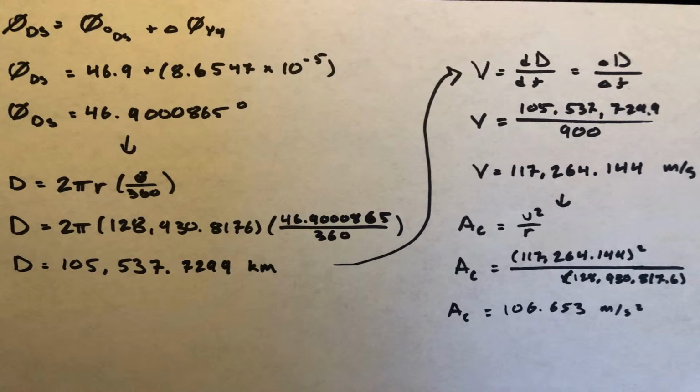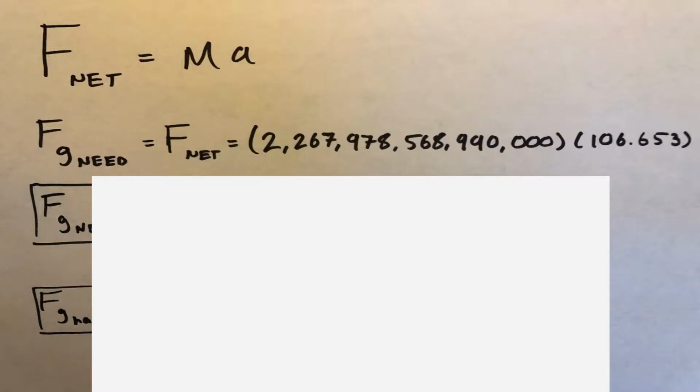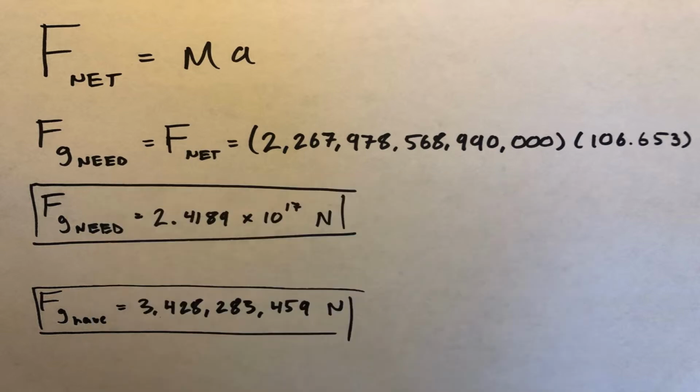And then using that, I recalculated the velocity and the centripetal acceleration, with its new velocity being about 117,264 meters per second, and its new centripetal acceleration being 106.653 meters per second squared. And from here, I just recalculated the force that I had calculated earlier, using the new centripetal acceleration of 106.653 meters per second squared, and I found the new required gravitational force to be 2.4189 times 10 to the 17th newtons. Still significantly higher than the gravity that Yavin is exerting on the Death Star.